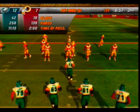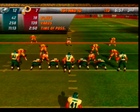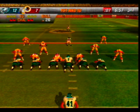Ball on their own 26. Will start the drive at the 26-yard line. First and 10. Only one man back. Bates comes in motion. Slide going. Watch the play.